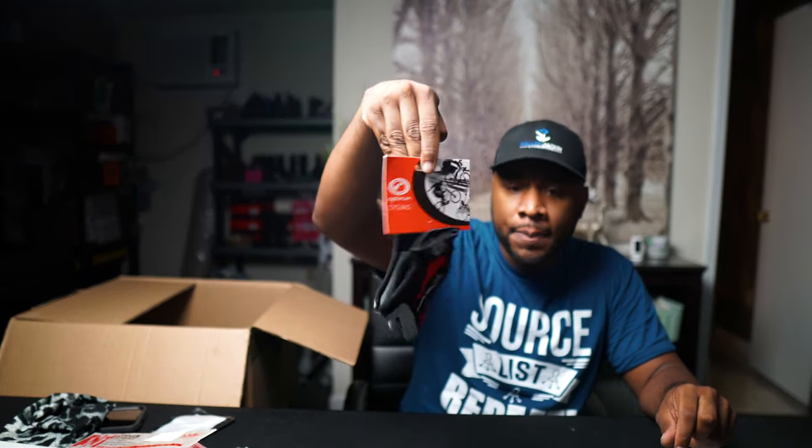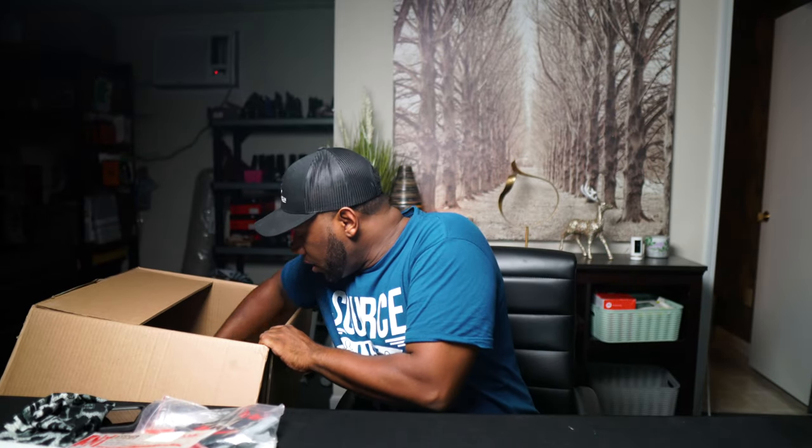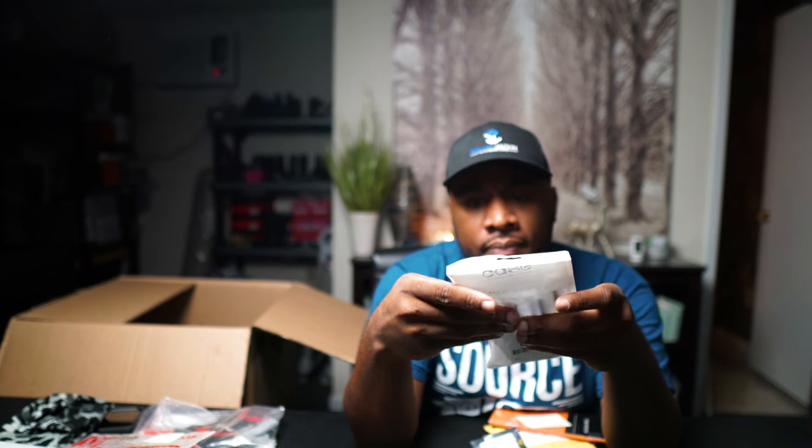But this is a mouse pad, just a regular black gaming mouse pad here. And then we have some cycling gloves. These are the types of gloves that have the fingers cut out on them. The brand is Optimum Cycling. Let's see what else we got. We have some styluses, whatever you want to call them. There's orange, blue, pink, green, black, and possibly red, maybe? Yeah, red, and purple, and silver. This is a whole pack of those styluses.